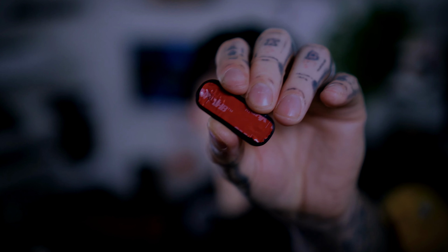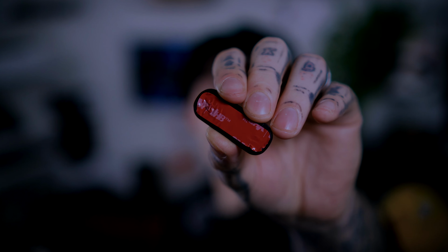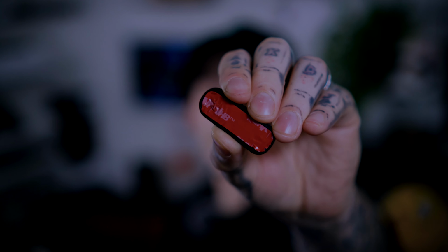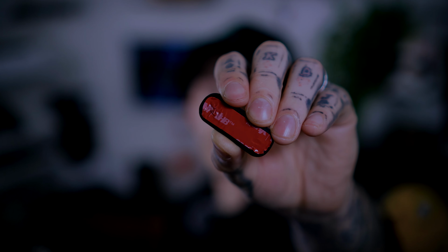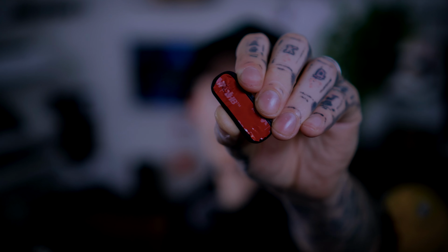This is two cons technically. So the first one that I figured was actually trying to get the 3M tape to peel. As you can see there, the 3M tape is covered by a red sort of plastic. Having not long nails, it's super, super difficult to peel that off without there being some sort of tab or something to help. So I ended up finding that I'm picking away and actually damaging the adhesive tape underneath, and it stops it from sticking to whatever I need it to. So that was con number one.